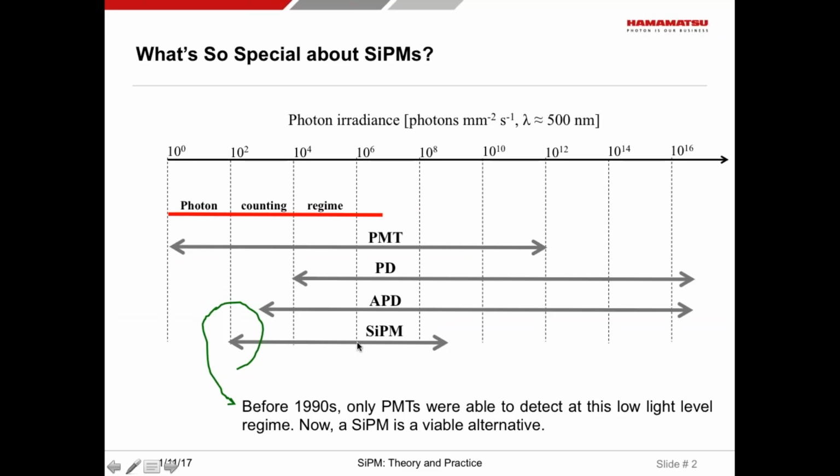It shows the detectability range of 4 photodetectors as a function of photon irradiance. The detectors are photomultiplier tube, an old vacuum technology, almost 100 years old as a matter of fact; a photodiode, a technology from about the 60s, 70s; avalanche photodiode; and our new device, silicon photomultiplier.